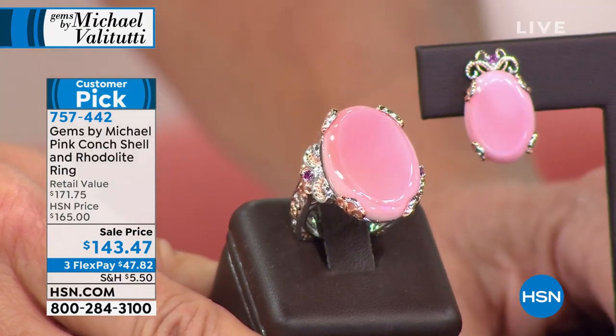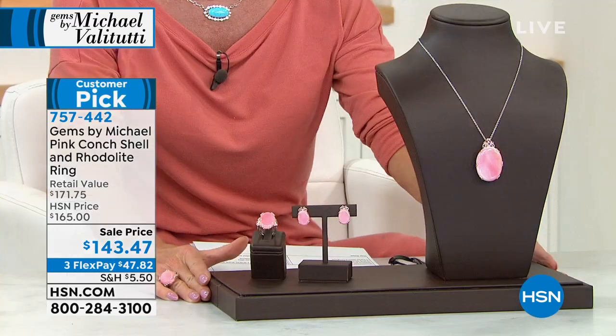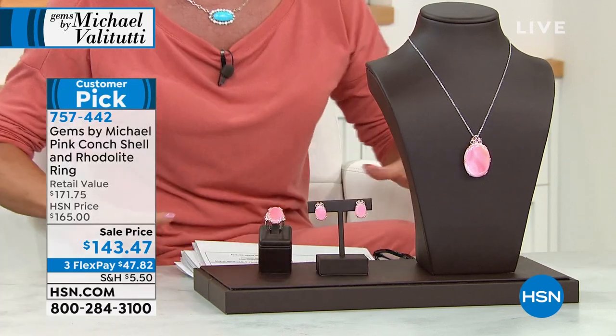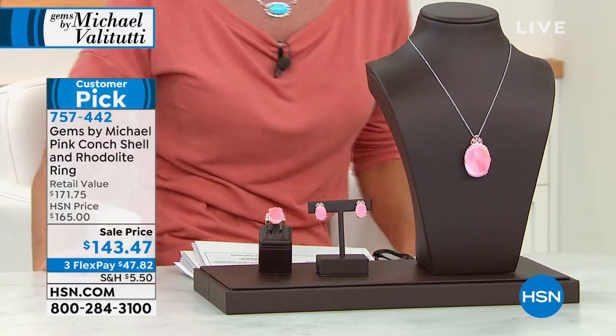Oh, absolutely, because all our design, Lynn, is very, very French-inspired, very vintage accents. You can see that on every single piece, and it's all made with American-made silver palladium alloy that is as tarnish-resistant as 10 karat gold. So basically, it's a lifetime of wear, plated, of course, with accents of 18 karat gold, and in this case, natural untreated pink conch shell.